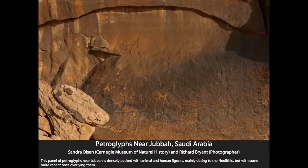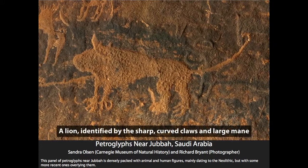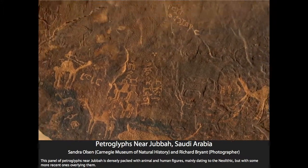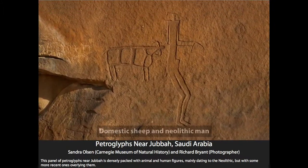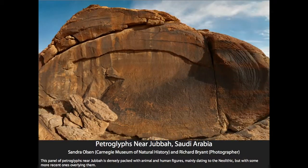I'm going to zoom in here. This is a lion. You can see its claws, and the large mane. But this is great for scientists because they don't have to actually go there to study it. But it's also important because these are in danger of erosion. This is a sheep and a Neolithic man. But there's also danger of vandalism.